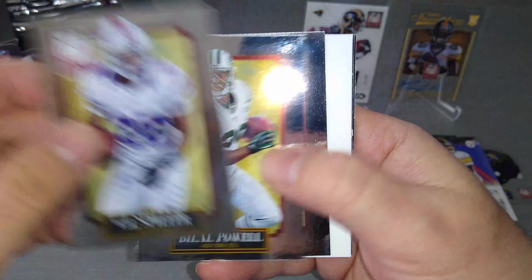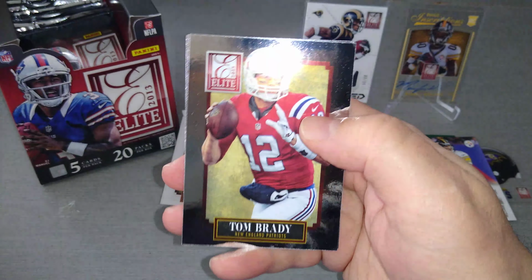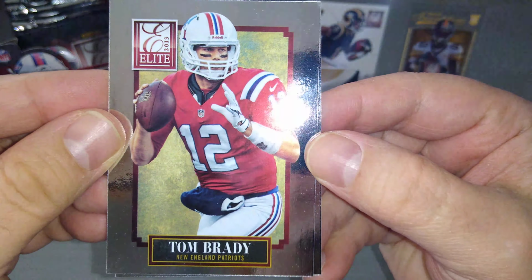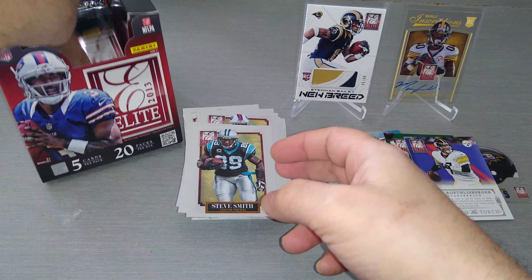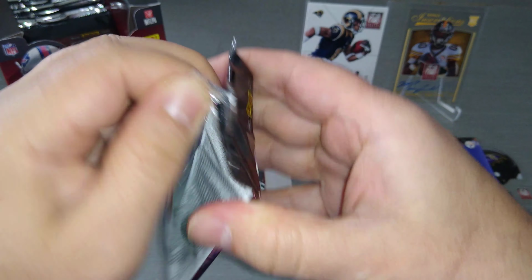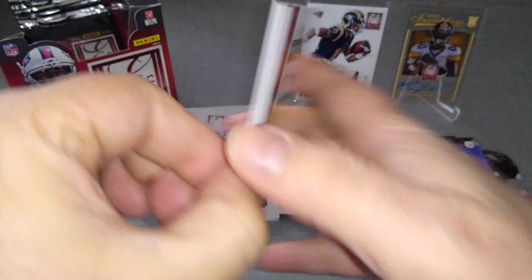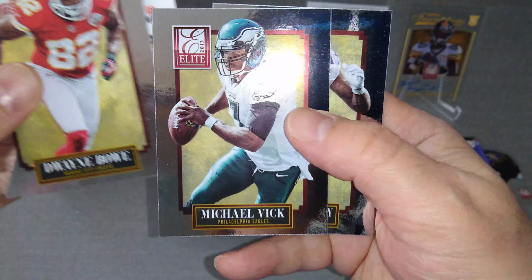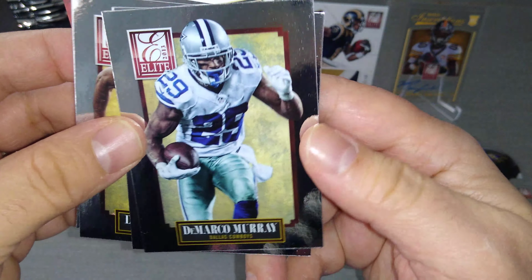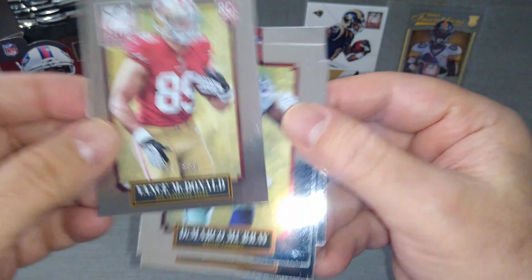CJ Spiller, Bilal Powell, Josh Freeman, another filler. Here's a Tom Brady and a Steve Smith. Nice. Nice last two cards there. Steve Smith. Dwayne Bowe, Joe Flacco, Michael Vick. Here's a DeMarco Murray. Very nice. And a Vance McDonald.